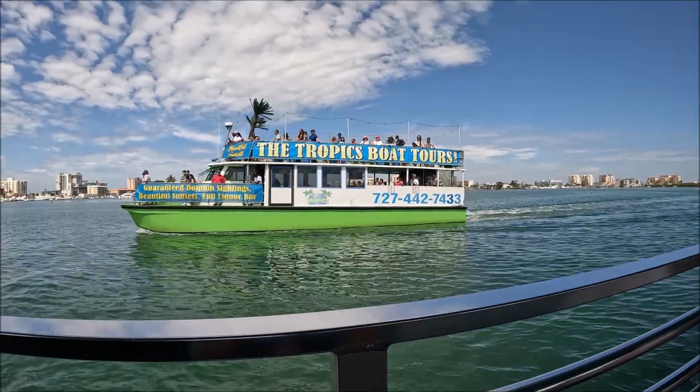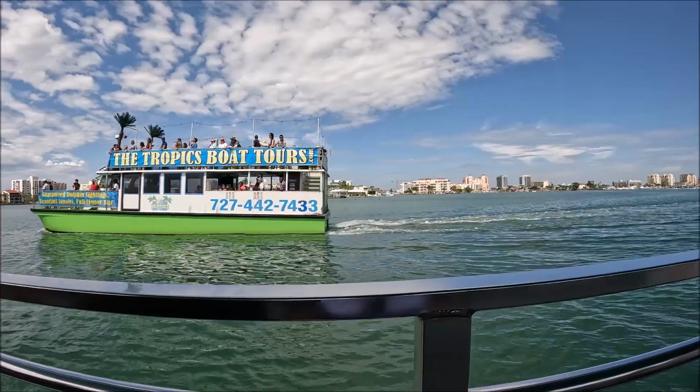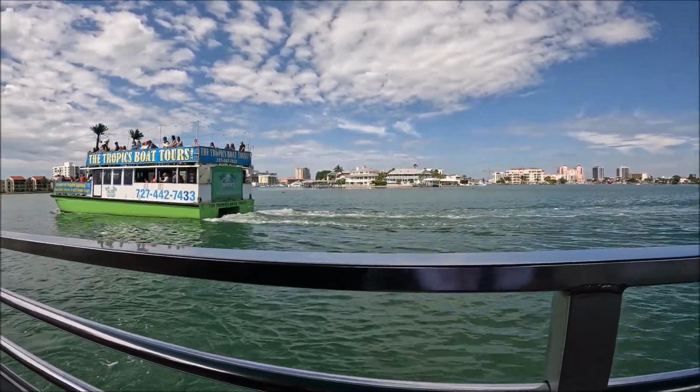Dolphin is a coastal variety of dolphin and a non-nomadic species, which means they will only travel about 20 to 25 miles from where they're born. So all the dolphins that we'll see here today are local.